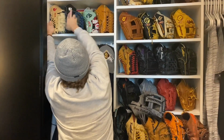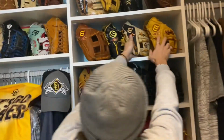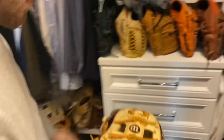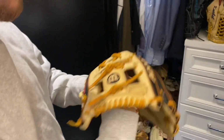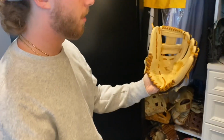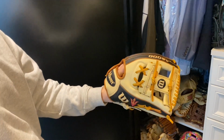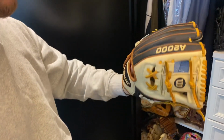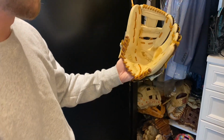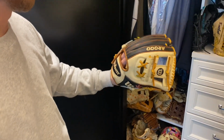What are some of your other favorites in here? Honestly, any of the ASUs, especially this one. This is my first custom. Freshman year at ASU, they were kind enough to let me customize a glove, and I got the DP15 model as a nod to Pedroia, a great Arizona State Sun Devil. I think this is one of my best customs ever. It's made so clean. Yeah, it's beautiful. I mixed in 3 colors, which is kind of hard to do on gloves, but I really like the way it turned out.